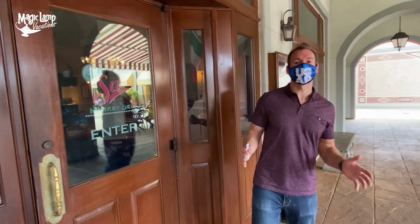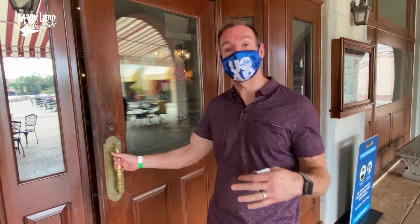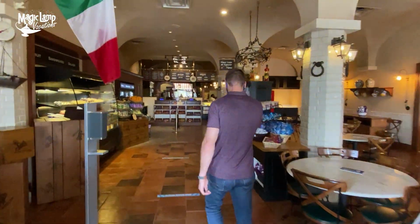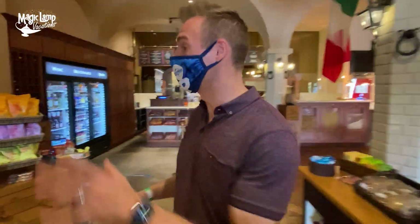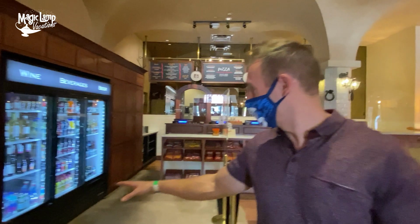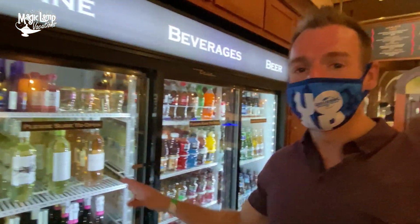This over here is the best place for your grab and go quick service dining, and this is Sal's Market Deli. I'm going to go inside and just show you guys what the ambiance is all about. They have a wide variety of snacks you can choose from, all sorts of snacks you can take up to your hotel room. Quick items to go, including some really delicious treats. And they even have some Pellegrino, some wine, just a whole bunch of different things you can take up to your hotel room, which is fantastic.